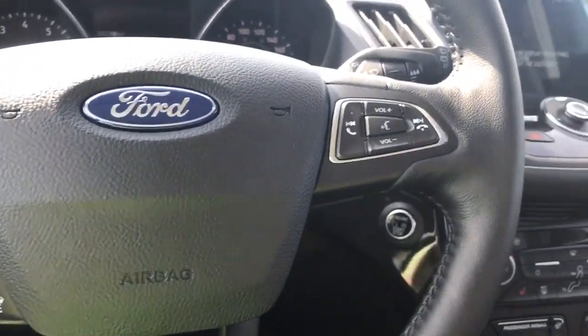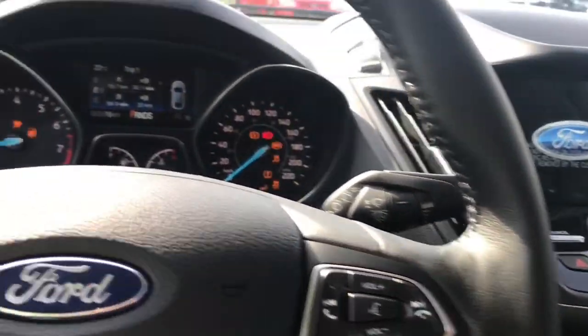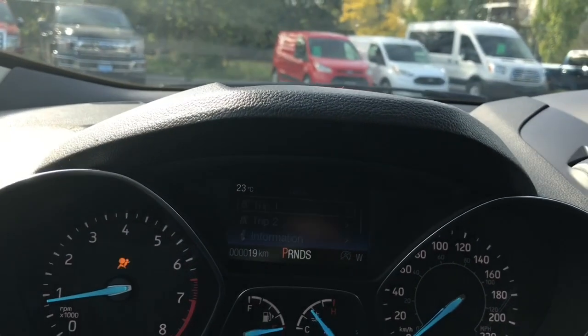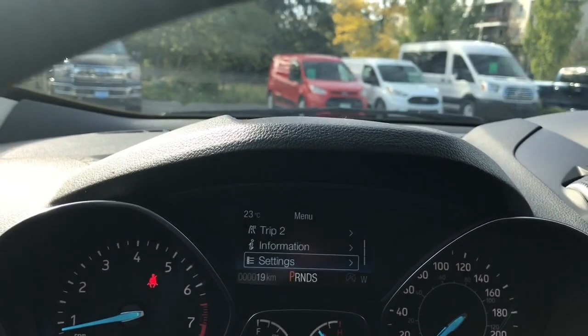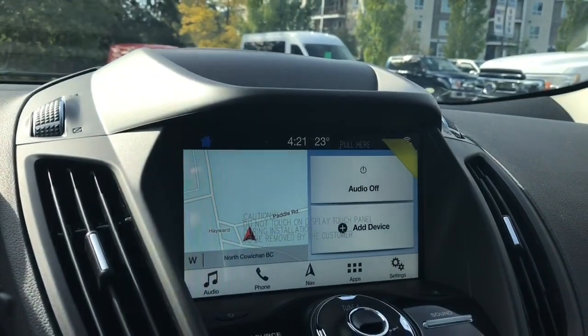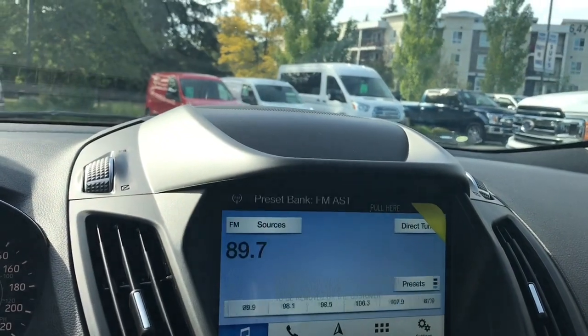When we push the engine start button, we have our key in the pocket and foot on the brake. And then on your dash, any important messages will appear, and you'll also have a menu. So we can go in and toggle through trip 1, trip 2, information, settings, and these all have submenus. In the center we have our display screen, and it's a touch screen, so we can control different options just by touching on the screen.